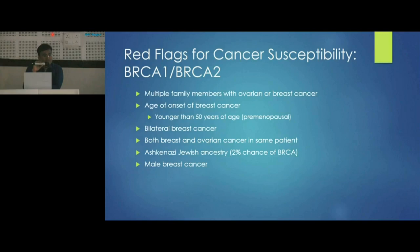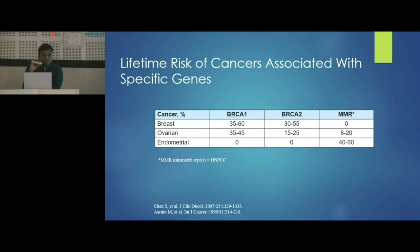Sometimes there is confusion among the residents about what is germline and somatic. Germline is inherited from the family, and you can do it on blood. But if you want to do somatic testing, you have to do it on tissue from the cancer site. The lifetime risk for BRCA1 is 35 to 60%, and 30 to 50% for BRCA2. The mismatch repair genes are mainly for endometrial and also ovarian cancer. BRCA1 is mainly related to breast and ovarian cancer, and if there is a male breast cancer or prostate cancer patient, there is a BRCA2 mutation.